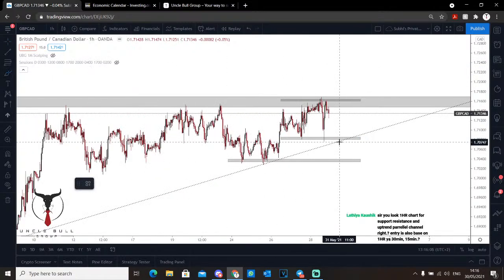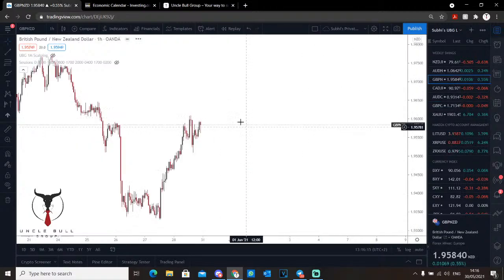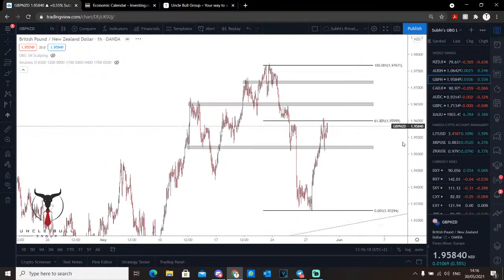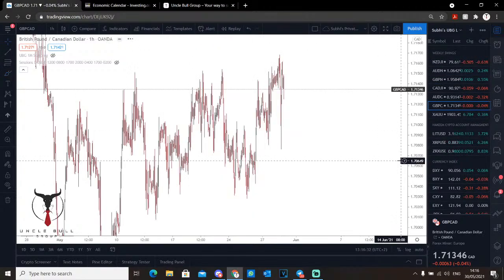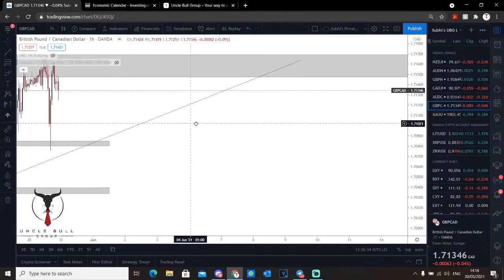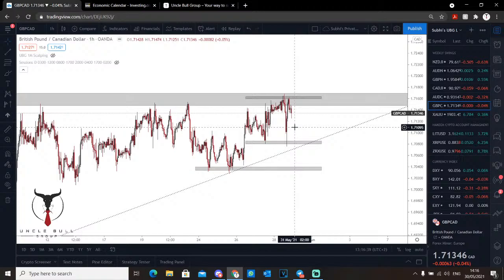So I don't have any plans of execution right now, because as we said previously in our previous pound analysis, which was over here, it's still until June 14th till we have further information. So I'm just keeping an eye on it, having it on my watch list, right? And see how the bias plays out, and if we have a better confirmation for entry.